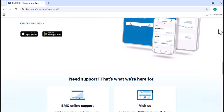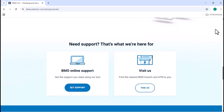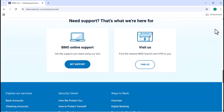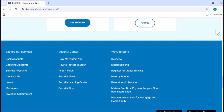No more guessing, no more frustrating website searches. We'll walk through each step, ensuring you can confidently navigate the process and start enjoying the benefits of managing your money online. Whether you're a tech whiz or just getting comfortable with the digital world, we've got you covered.